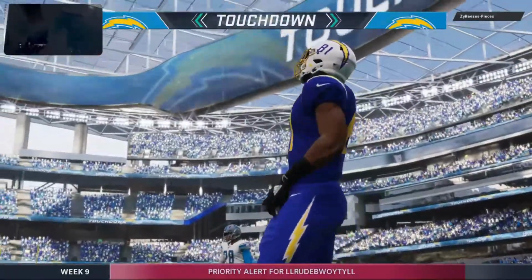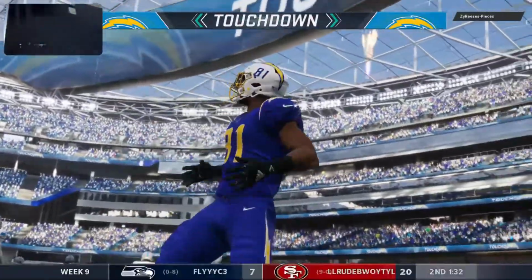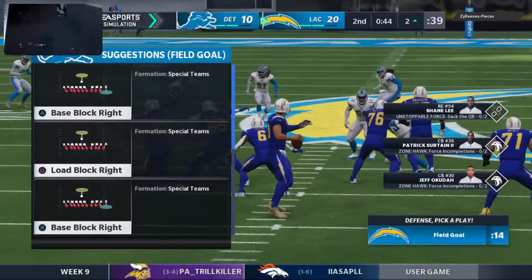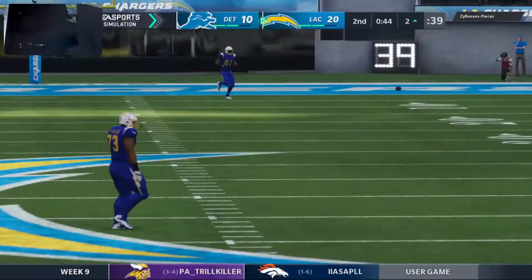Touchdown, LA! A big play there. His 19th touchdown now on the season. And the Chargers get the quick strike touchdown.